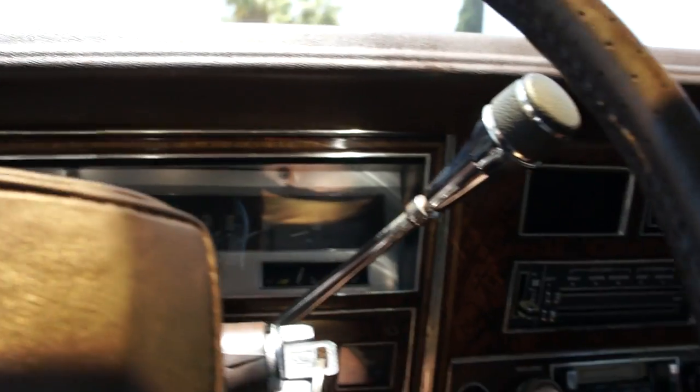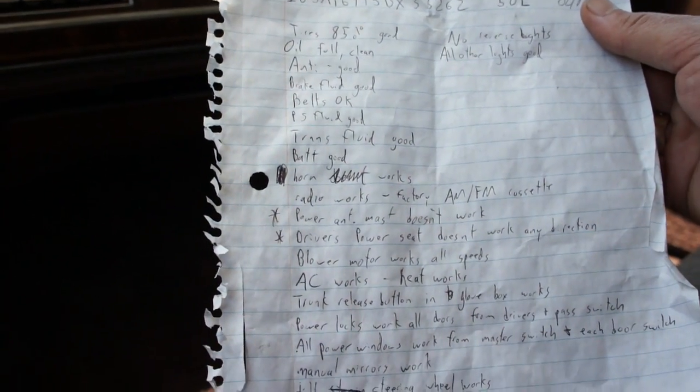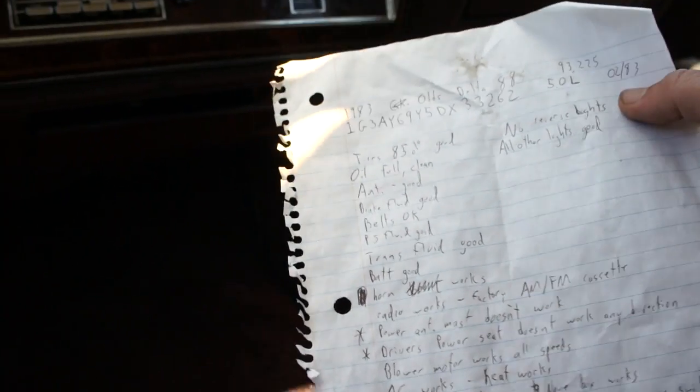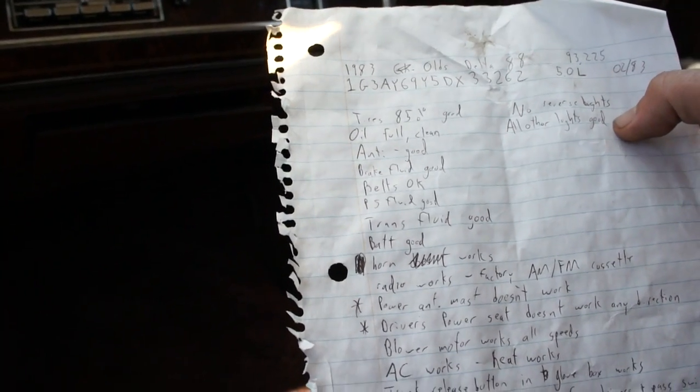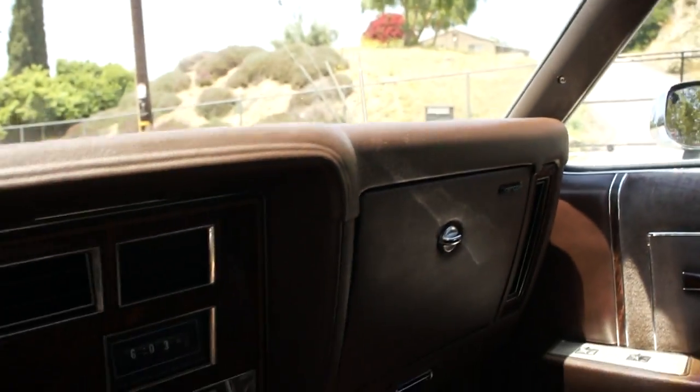I've got the write-up I do on them here. I didn't show you the tires. Tires 85%. No reverse lights. The reverse lights are out. All the other lights good. Power antenna mast does not work. And driver's power seat doesn't work. I worked on that and got it.